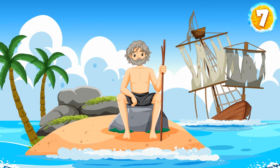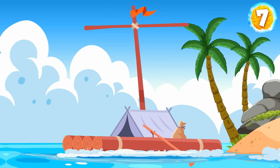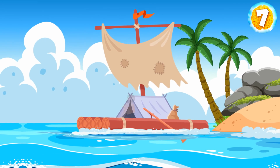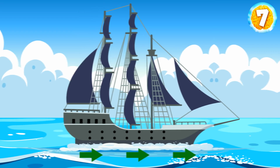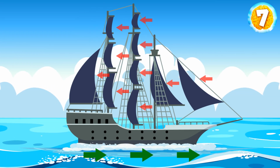After a shipwreck, Jack found himself on a desert island. He built a raft and equipped it with small sails that he took from the ruined ship. Jack couldn't sail far from the shore because there was no wind. A few days later, he noticed a ship. It was approaching the island, but its wind-filled sails were facing the opposite direction.